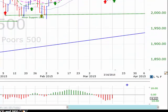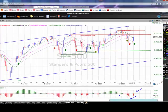Let's take a look at the MACD histogram for the S&P. Like the NASDAQ, the S&P histogram is trading below zero, but is in an uptrend. Because it's below zero, that's bearish. Because it's in an uptrend, that's bullish. We have a bullish and a bearish signal, which means that our immediate bias on the S&P 500 is neutral.